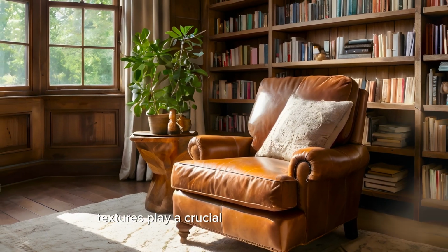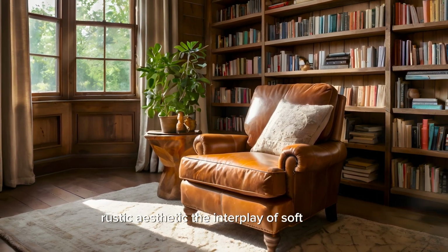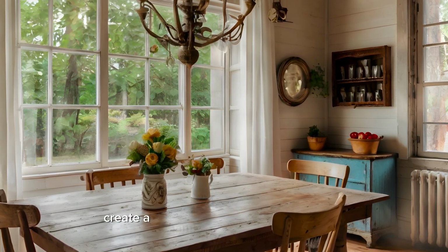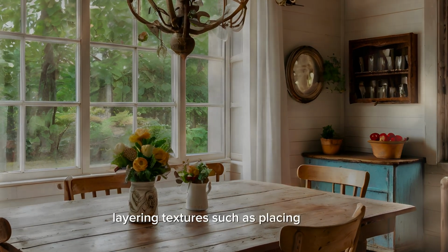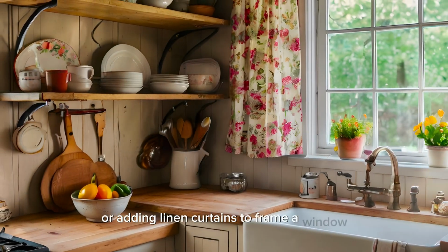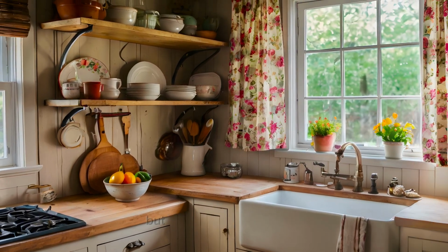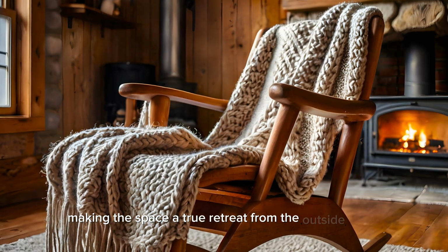Textures play a crucial role in creating a cozy rustic aesthetic. The interplay of soft textiles, like knitted throws or woven rugs, with harder elements, like stone or wood, creates a dynamic and inviting atmosphere. Layering textures, such as placing a soft sheepskin rug over a wooden floor or adding linen curtains to frame a window, adds depth and warmth to the space. These tactile elements not only make the home feel more comfortable but also engage the senses, making the space a true retreat from the outside world.